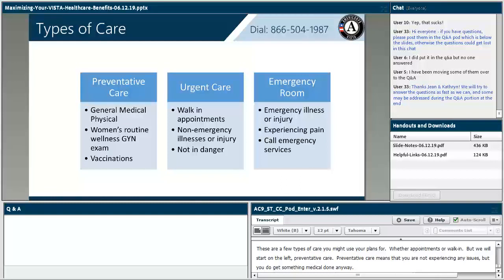and they give you a physical. If you're on the health benefit plan, I do want to mention that that actually is not covered. Routine physicals are not included on the health benefit plan. But we do include women's wellness exams with gynecologists, and there are also other routine or preventative benefits as well, like immunizations, which are included on the health benefit plan.